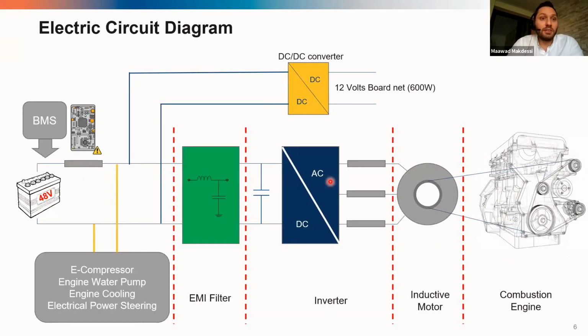Here is the electric circuit diagram of the 48 volt systems, where we see the 48 volt battery that is supplying the auxiliary 48 volt systems like the e-compressor, the engine water pump, the engine cooling, the electrical power steering. And also we have a DC-DC converter that converts the 48 volts to 12 volts and supplies all equipment on board that have a lower power than 600 watt.